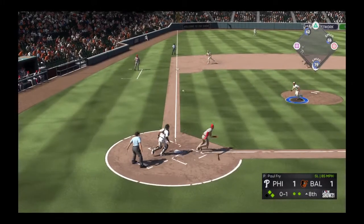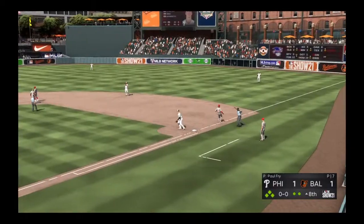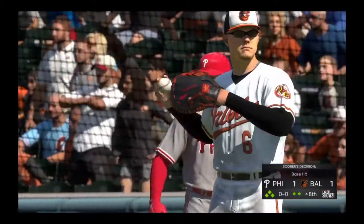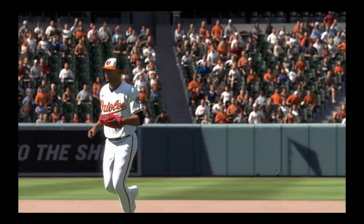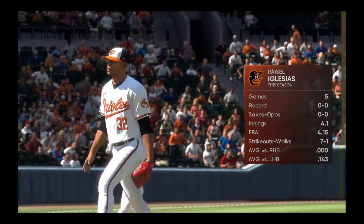Paul Fry still out there as Bryson Stott. Little chopper in front of the mound. It's a swing and bunt. He's got good speed, beats it out. So Paul Fry, unfortunately, the one hard hit, and he's just having a rough go of it. They're going to have to turn to Raisel Iglesias now out of the bullpen.